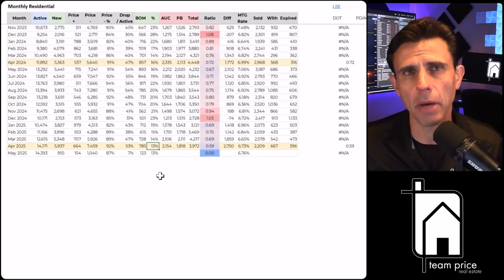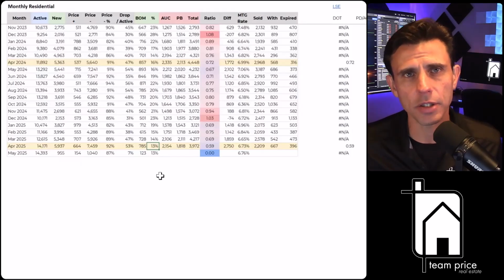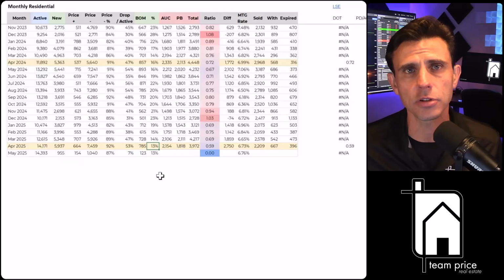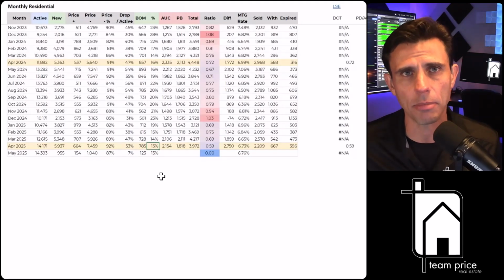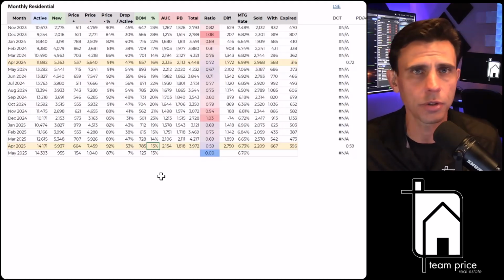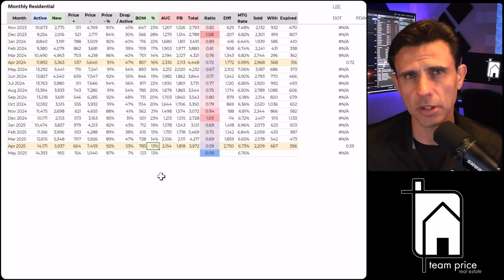Another reason why the back on the market percentage goes up in a really hot market is because buyers are submitting multiple offers on multiple properties, and they could very well get 2 or 3 properties under contract at the same time. They're going to terminate 2 of those offers, and it's going to cause back on the market. That's going to be the second reason.